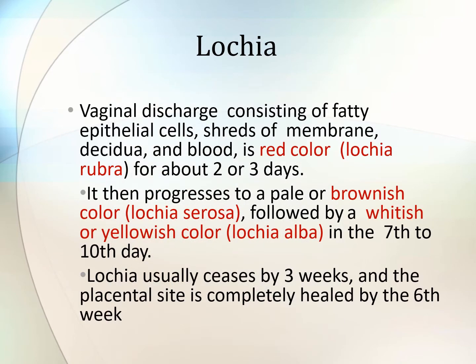Lochia is the vaginal discharge that happens in the puerperium. It consists of fatty epithelial cells, shreds of membrane, decidua, and blood. It is red in color in the first 2 to 3 days, called lochia rubra. Then it becomes pale or brownish, called lochia serosa, between the 3rd and the 7th or 10th day. Then it becomes whitish or yellowish, called lochia alba, and continues for about 3 weeks.